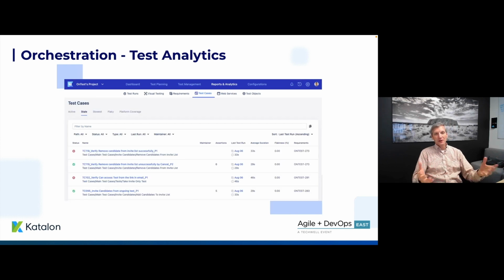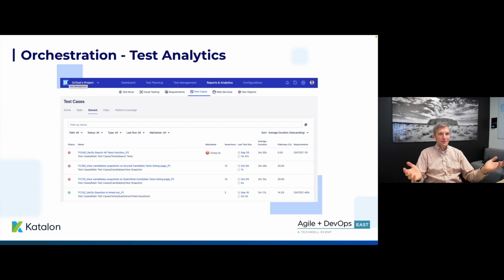In addition to learning about our application under test, we can learn about our tests themselves in our analytics. For example, here we can see what tests are stale and that they haven't run recently. Those may be tests that we want to consider taking out of our test suite or updating in some way. Likewise, we can see what tests are slow. So not only can we see whether the application is slow itself, but we can see, is a test taking longer than expected, even if the application itself is performing okay.